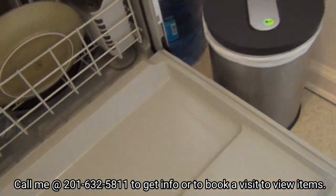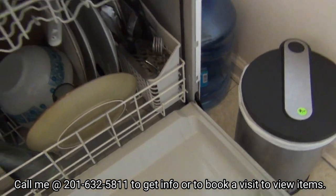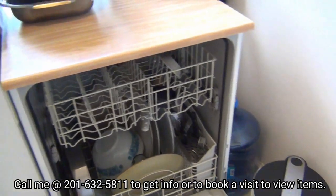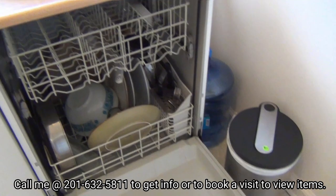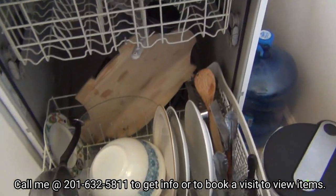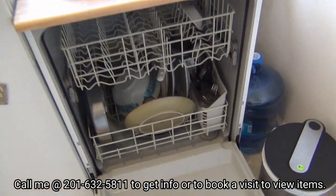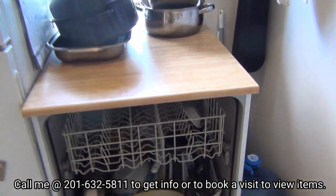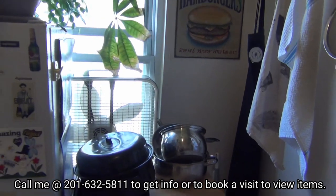I rinsed everything before I put it in here very thoroughly. And I don't do cutting boards in here. That's just getting stuff out of the way. But it's full size. I think it's 2 feet wide, which is 24 inches. I rinse everything thoroughly and soak everything, so before I put it in, it's fairly clean. It's like a European thing.